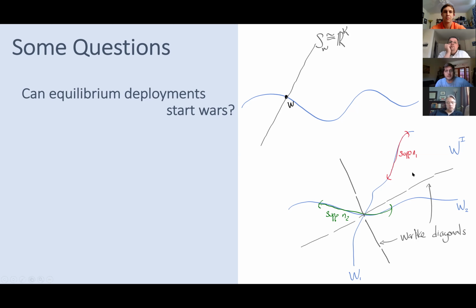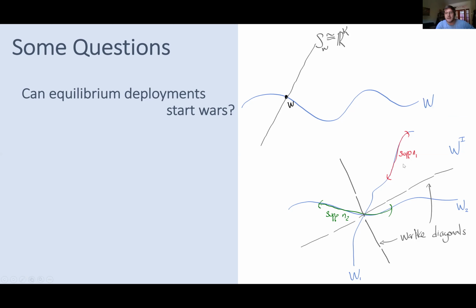And so what I wanna know is, well, okay, let's go ahead and write down the supports of everybody's equilibrium deployment. You can imagine that as you vary the prices, or you vary the initial endowments, the support of N2 and the support of N1 are gonna move along the corresponding copy of W. And so the question is, when you take their product, does that force you into a co-deployment that's a warlike condition? That's really the question, right?